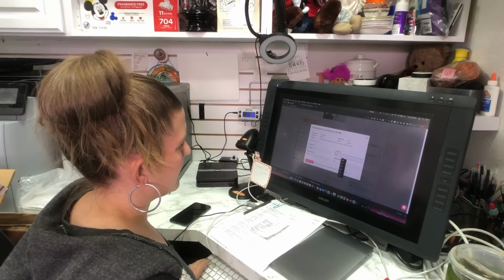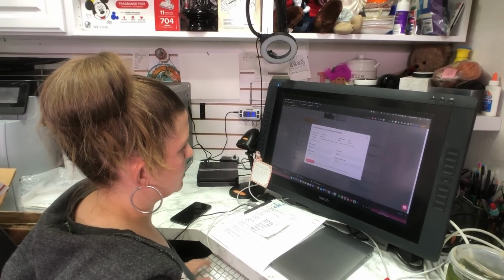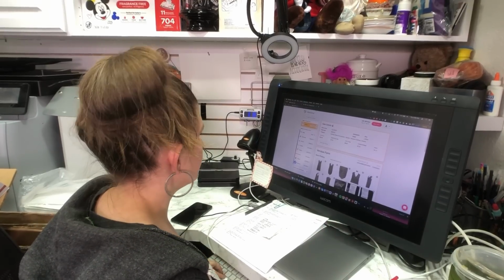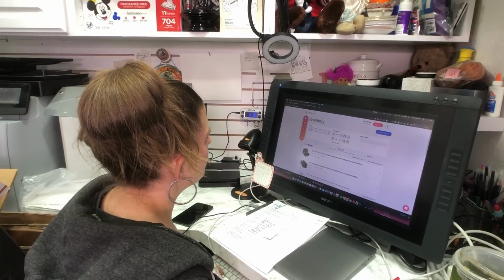$28.99. Cost of item $8.99. Marketplace fees $7.34 and shipping was $7.52. We made a whopping $5.14 on that. Aww. Lesson learned, I hope. Yeah. Nike SB.